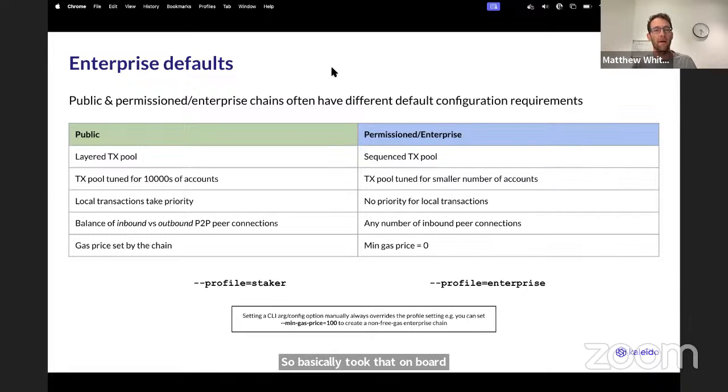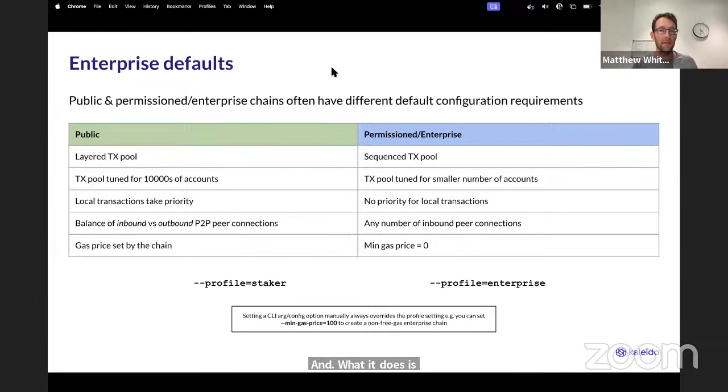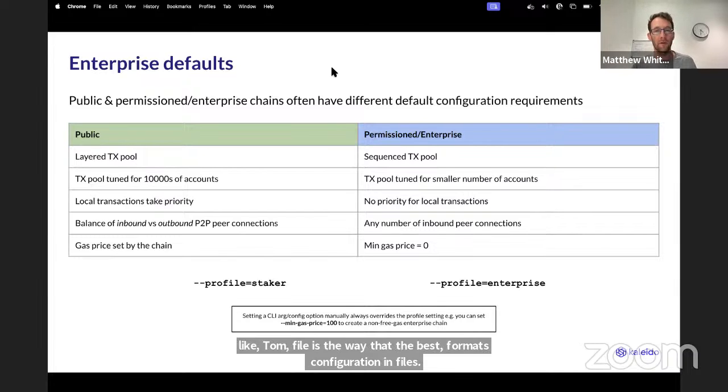and what we have now in the latest version of Besu is a profile option. I've put it again down there. It's just a command line option, or you can put it in your config file. And what it does is effectively apply, when you choose your profile, a config file, a TOML file, which is the way that Besu formats configuration in files. It pre-ships a TOML file for different types of node that you want to run. And Besu now offers 3 or 4 different profiles for different types of node.